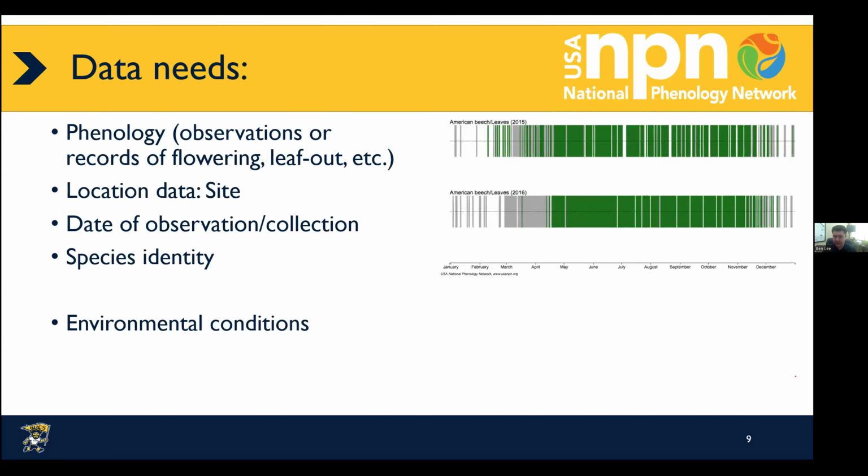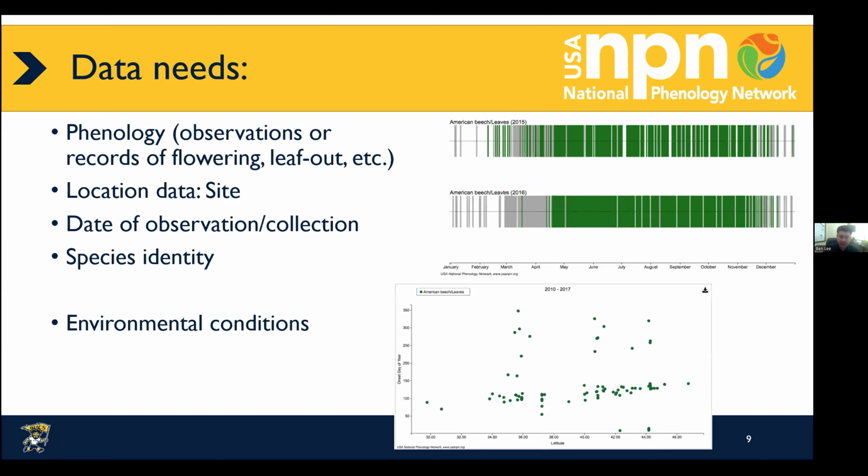This is just an example I pulled from the NPN website, where we can look at American beech, for example, and how the phenology differs year to year. Anything in green here was an observation of when beeches had leaves present. The x-axis here is time throughout the year. So we can look at differences between years in when these plants were active, and then we can track those differences across time or across area as well.